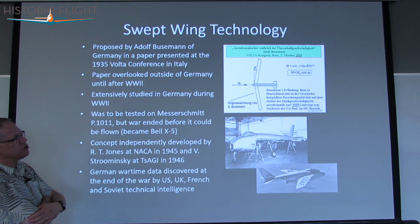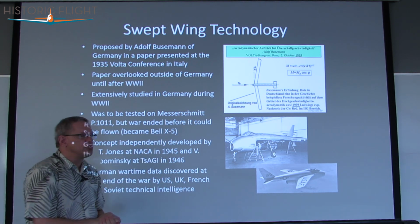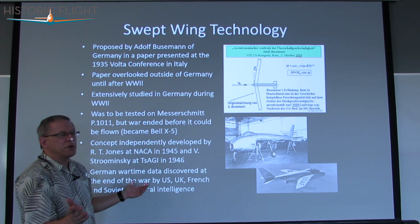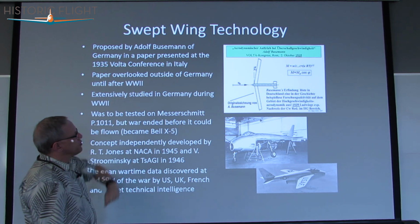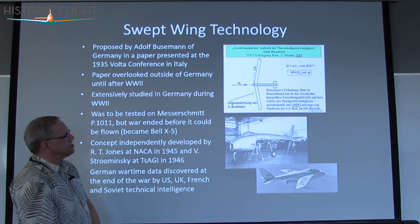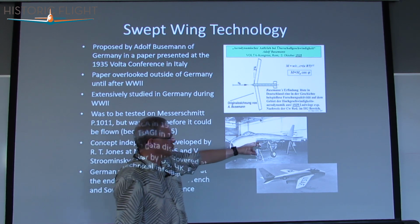And the story was that after his presentation, they all got together at dinner and they were joking about it, sketching it on paper, and then everyone promptly forgot about it, except Busemann, of course. So the paper was overlooked outside Germany, but the Germans continued and did extensive research during the war, and were actually preparing to fly an aircraft to test swept wings.